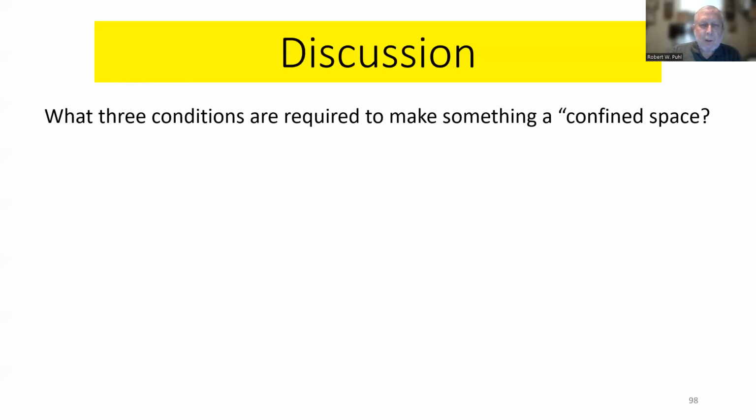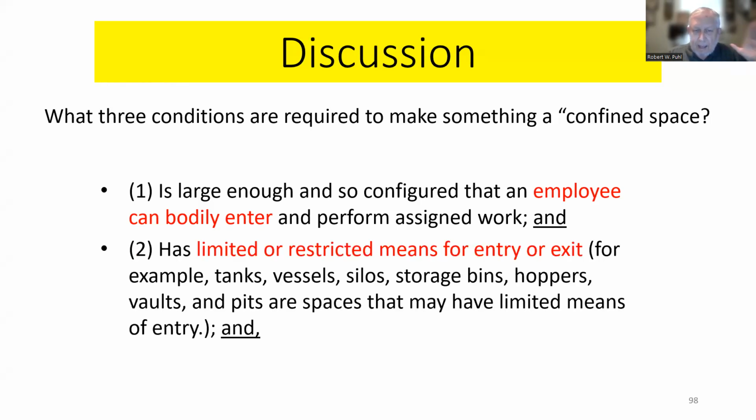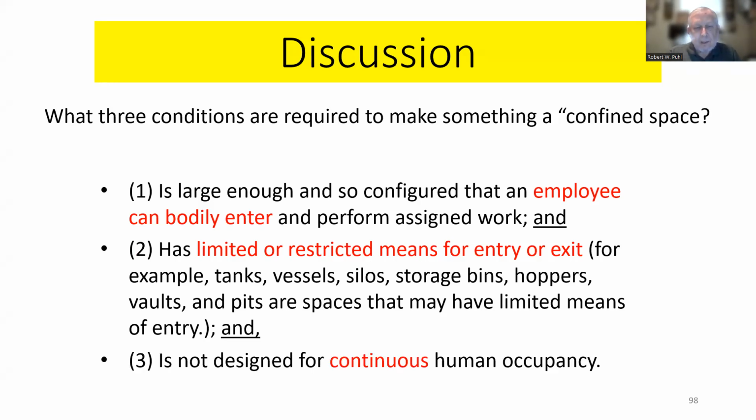So what 3 conditions are required to make something a confined space? We're going to go over this just a little bit. It's large enough and so configured that an employee can bodily enter before assigned work. So it's big enough to get into, has limited or restricted means for entry or exit, and it's not designed for continuous human occupancy. Those are the 3 things that make something a confined space.